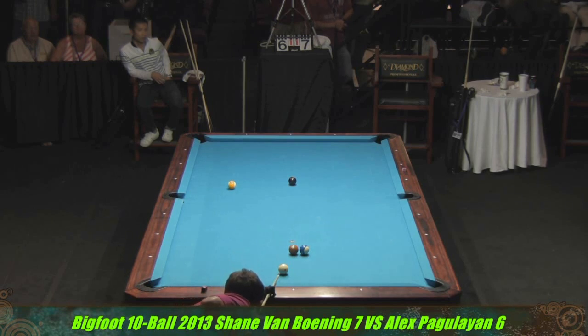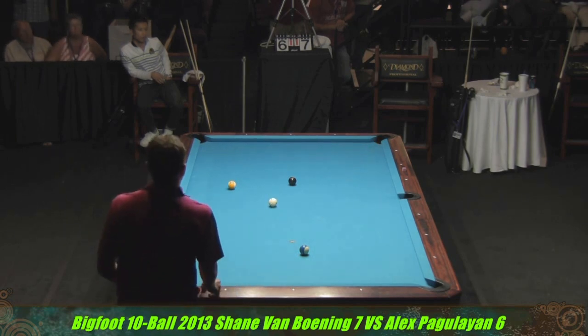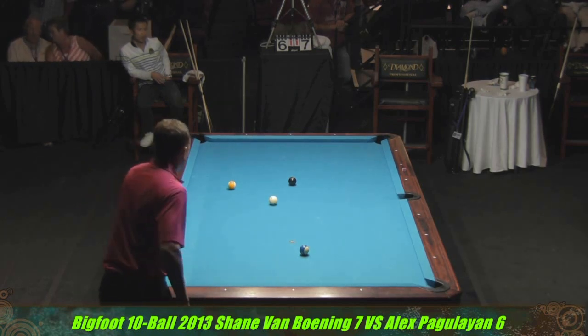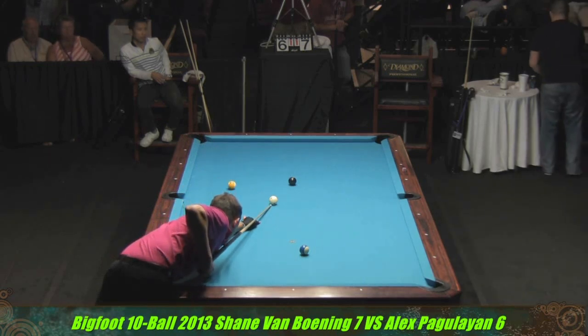Oh, this 7 goes. Yeah, it does. Look how well he fell on the 7. He sure did. I love this little center ball hit. Oh, it's a beautiful shot he made from the 6 to the 7. You know it? Beautiful shot. His cue ball was absolutely impeccable there. Impeccable.